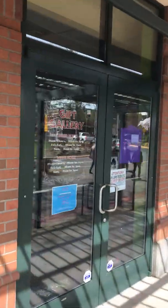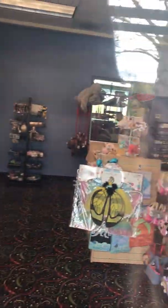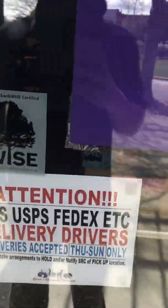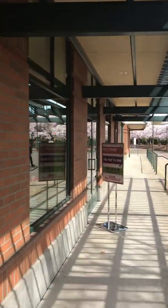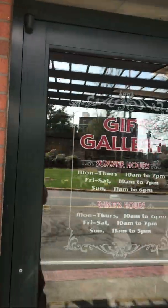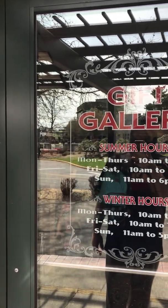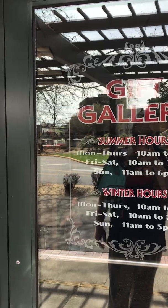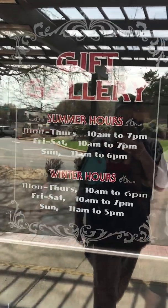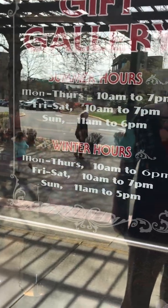It's a pretty big building and it's been in existence for quite some time. They have a huge gift shop and only one door left to open. Let's take a look at their hours. Monday through Thursday 10 to 7, Friday, Saturday 10 a.m. to 7 p.m., Sundays 11 a.m. to 6. And then they have winter hours there. Let's go in and take a look around.